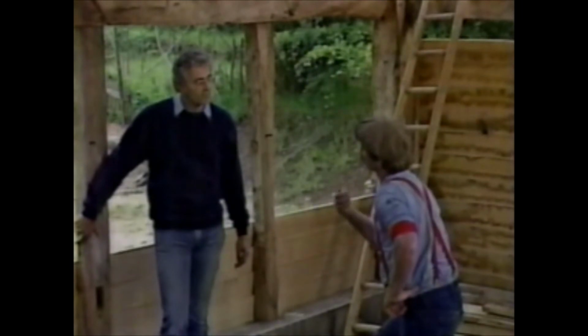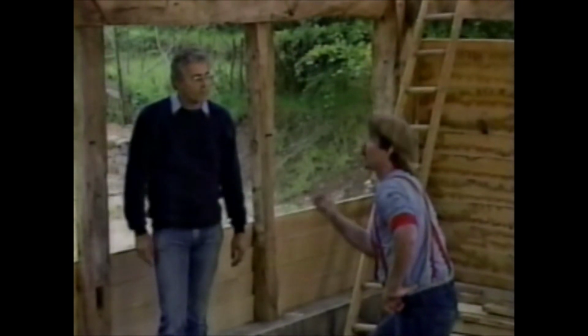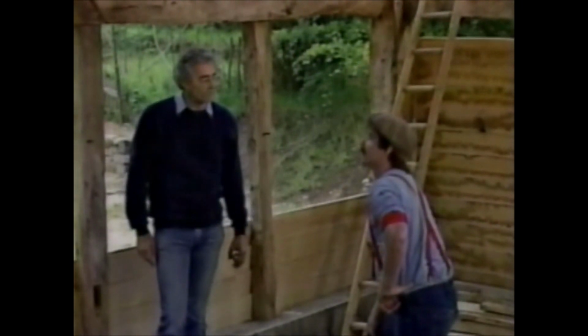So is that the policy of the museum, then? You'll only take a building if it's going to be destroyed? That's right, yeah, it has to be due for destruction. Oh, well, it's a wonderful thing.